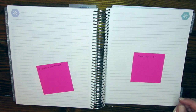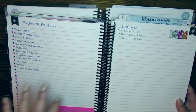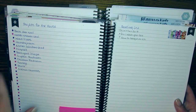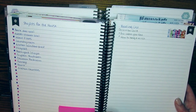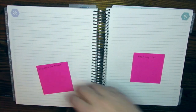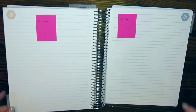I am going to copy over this section, which has the projects for my house. I just do a checklist that I transfer every year, and I add to it and subtract. I don't transfer the things that we've done that year. And then a reading list. I like to try to keep track of books that I read. I haven't always been successful, so.